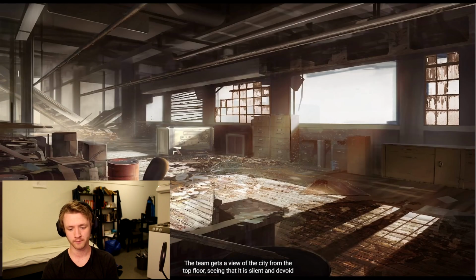Unlucky numbers, you know. The team gets a view of the city from the top floor, seeing that it is silent and devoid of activity, but a number of buildings have a strange brown growth attached to them. A view of the expressway sees one of the large humanoid creatures crawling along it, but the team heads back in the elevator, where they find that the button for the 74th floor has already been activated.